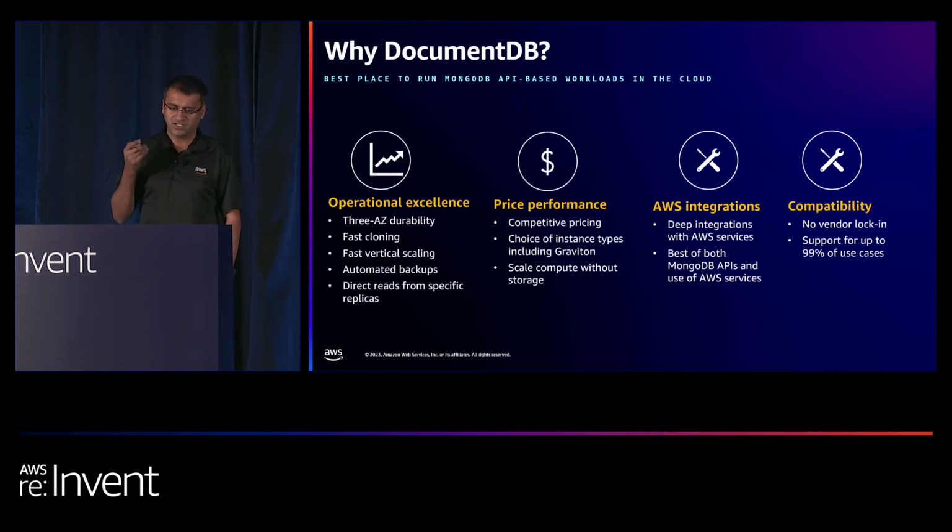We also enable you to do direct reads from specific replicas. This is another thing customers really like. What this means is, let's say you have a cluster with 10 read replicas. In DocumentDB, there are 2 ways to access your data. You can either go to the cluster endpoint, and we take care of load balancing and picking the right read replica, or you can choose specific read replicas to read your data from. In that case, you can say 5 of my 10 read replicas are for dev test and 5 are for production, and you can make sure the load on your production read replicas is not interfering with your dev test.